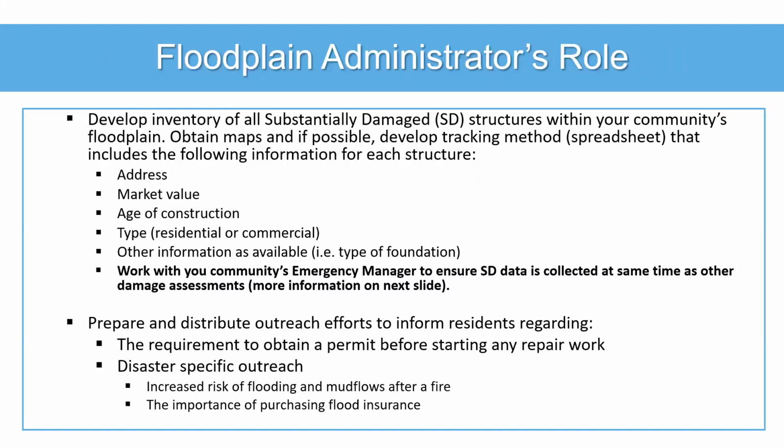So the floodplain administrator's role is to develop an inventory of all the substantially damaged assessed structures and make determinations as to which ones are substantially damaged using the information available. And as I said at the beginning, this will be a triage exercise. Put them into those three categories: clearly yes, clearly no, and can't tell until you get more information. What we'll talk about in a sec is some options to collect that data using other resources in your community.